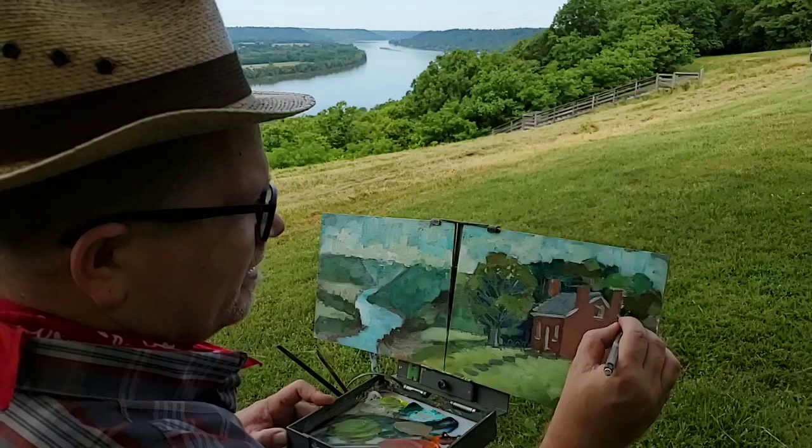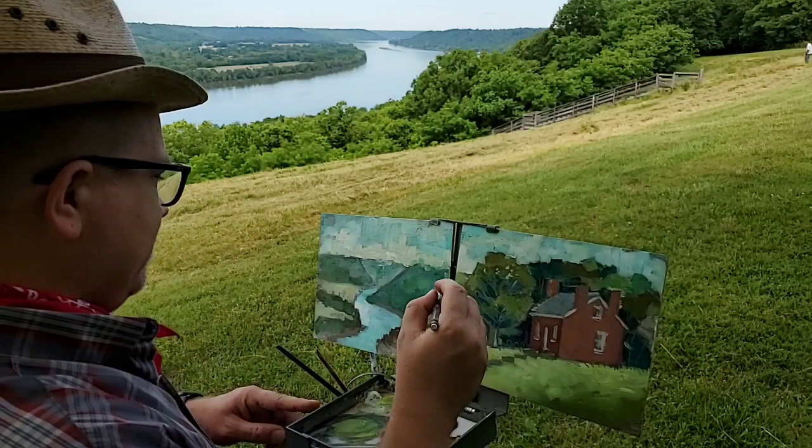Of tree here. Right. You know what? This will make great shingles too.